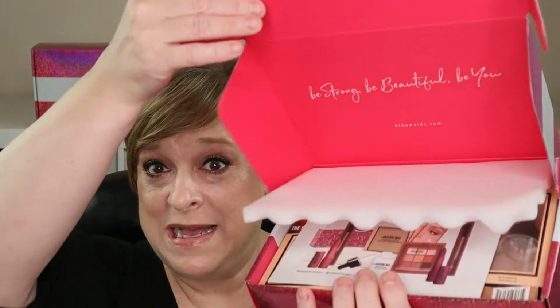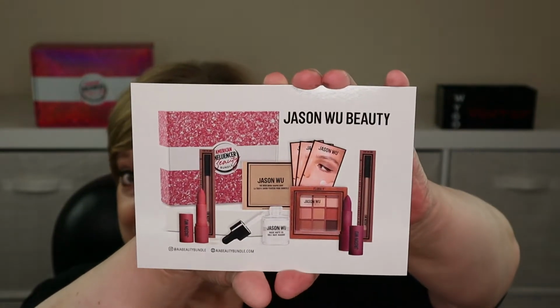All right, let's get the box open. Yes, padding. The box does come with a card where they show who the influencer is, and on the back are prices and descriptions of the products. This month, the influencer is Jason Wu Beauty, and I'm going to admit, I've never heard of this person or brand before, but I am super excited to see what came in this box because the little sneak peek looks like it's makeup and not skincare.